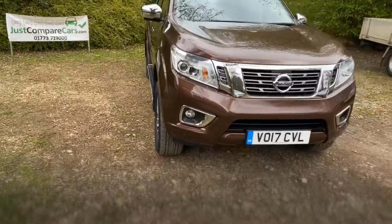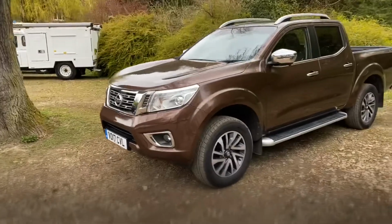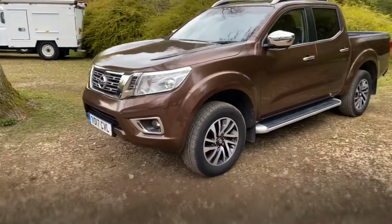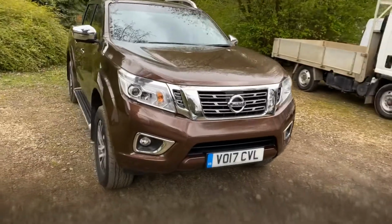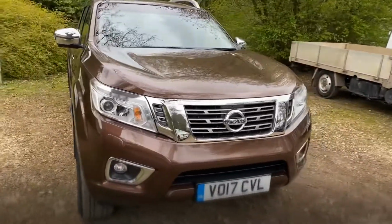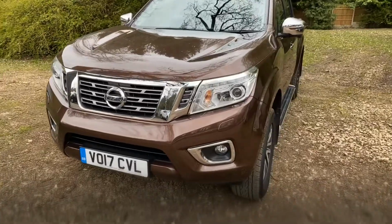Okay, so the idea of the walk around video is that you can basically view this vehicle from the comfort of your own home, as if you were here in person. What I'll do is when I go around, I'll show you all the panels, I'll show you the wheels and the tyres, I'll show you in the back inside the vehicle, all the functionality. Then we'll look under the bonnet and then finally under the chassis and the spare wheel. If after the video you've got any questions, please give us a shout. All my contact details will be on the very last page.